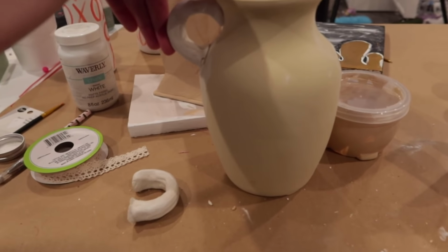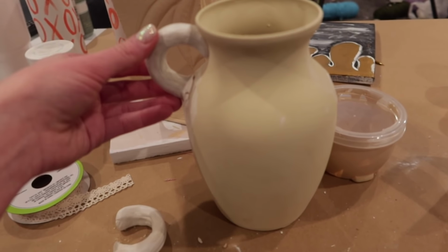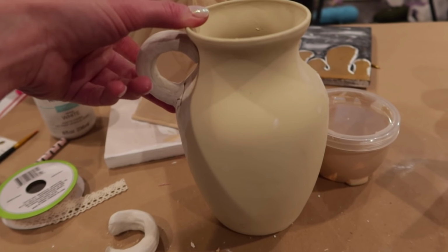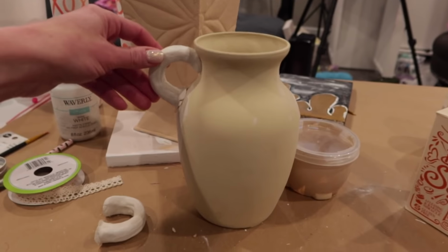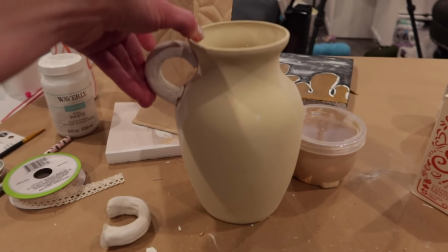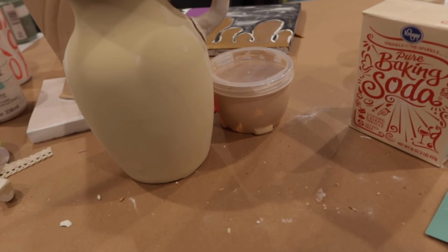And then you can get this air dry clay. I just got it at Walmart for pretty cheap. And you can do so many things. I have a really fun idea that I'm going to do soon, but it's totally going to change the look of this. So I'll show you when this is done too. I'm going to try to get this all hot glued together and then I'll show you. And then there's just the other one over here.